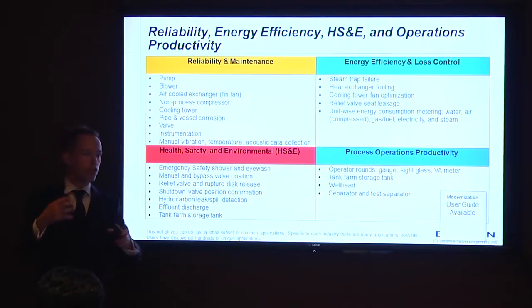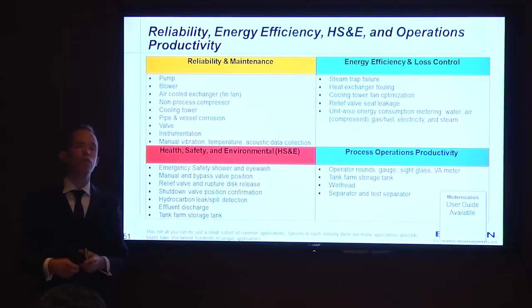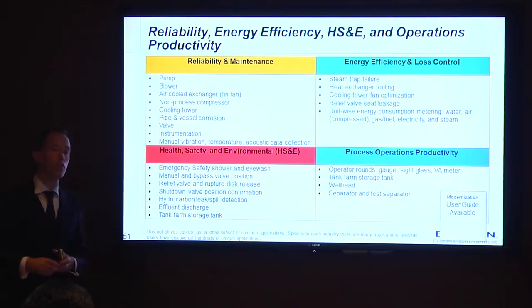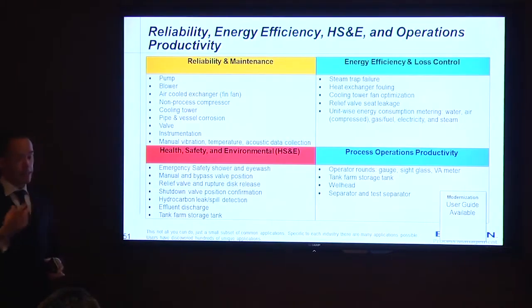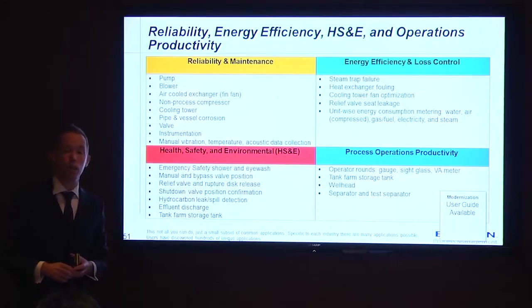I'm just going to speed you through this to give you an idea of how powerful and useful this technology is for the plant. And the beauty here is that with a single network you can benefit so many different departments in the plant.